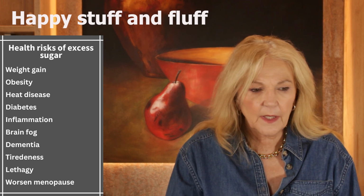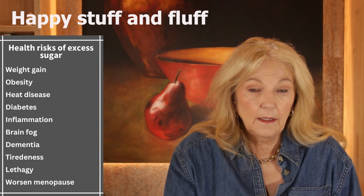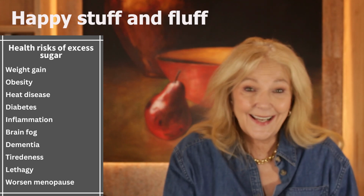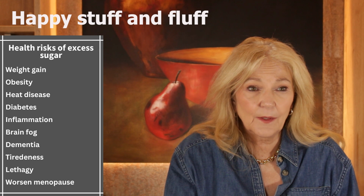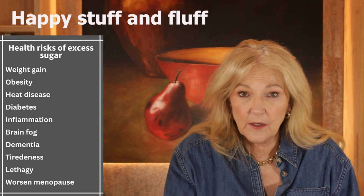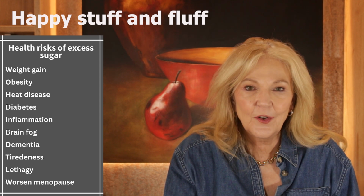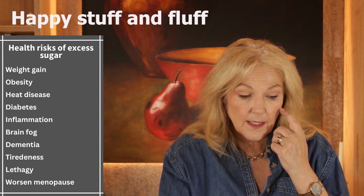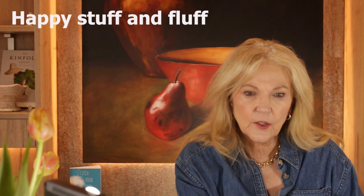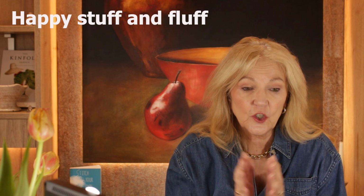Brain fog, this is something I didn't know. This has come out recently. It can help to increase your risk of dementia. Tiredness, sometimes during the day when you're wondering why you feel so tired, it could be that you're taking in too much sugar. Lethargy, and it worsens menopause symptoms, which again is something that I was totally unaware of. And all of these things could be put down to the fact that you are taking in too much sugar.